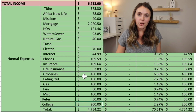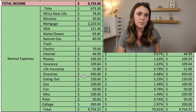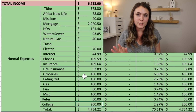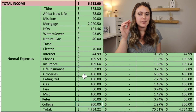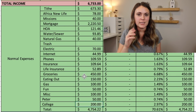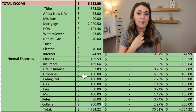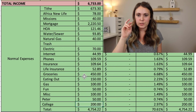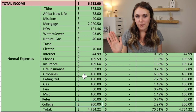The next thing that we have is college. We also contribute $200 a month to Peter's 529 college savings plan, and that gets automatically withdrawn out of our bank account and contributed to Peter's 529. And the reason why I have this in expenses and not in savings is because this money just gets deducted out, and it's money that I'm not tracking myself. And so that's why, even though it's going towards a savings kind of thing, this is money that just gets taken out of my bank account.